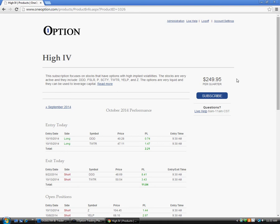The signals are given 4 hours before the open. We have a mobile app that you can use to get the signals. You can have them emailed to you. You can have them texted to you. You can sign up for the platform, $60 a month, and use that to look at all the new signals.